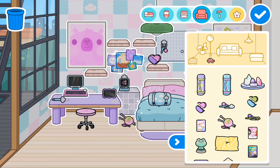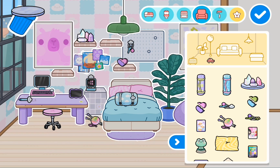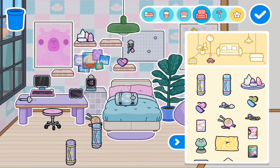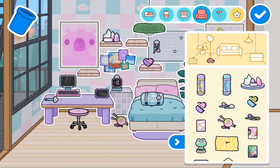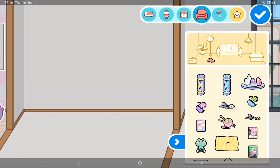There's this, which I think goes with the colour scheme. I've already got the key. There's gems! Oh my god. I love this! This is so cute. I would definitely. We're just like new yoga mats. Oh my god, this is so cool! So that's going to be the bedroom done.